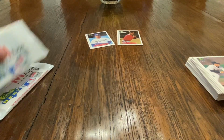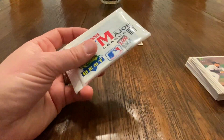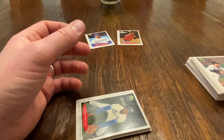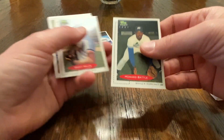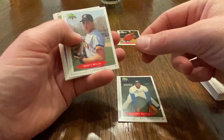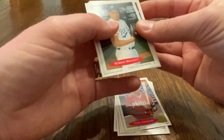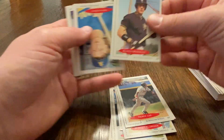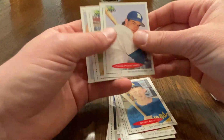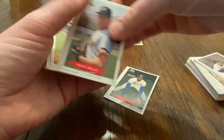All right, 2 more packs. I've got one of the 3 Hall of Famers that I would love to pull. Looking for the Chipper and the Ivan Rodriguez, or Pudge. Howard Battle, the Myrtle Beach Hurricanes. Shout out to Myrtle Beach. London Tigers. Wonder which London that is. Tony Longmire, Robbie Beckett again. Austin Manahan, nope. Ty Kovach, Scott Sanders. All right, so we've got one of the 3.